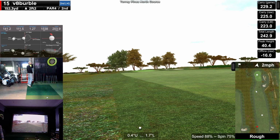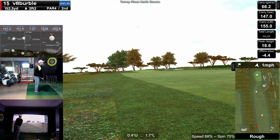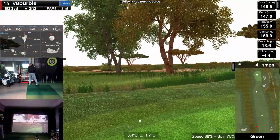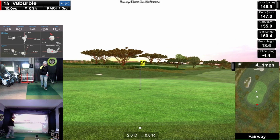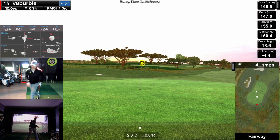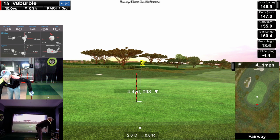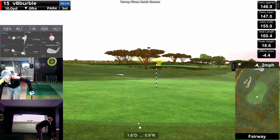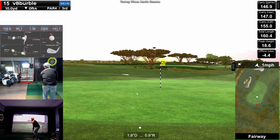152 speed. It's trying to hit a soft one. Not bad. Maybe 8 iron was the play again. Right, you're going to dart off right. Dart off right. It's about that. It's not far off that. 30, 26.